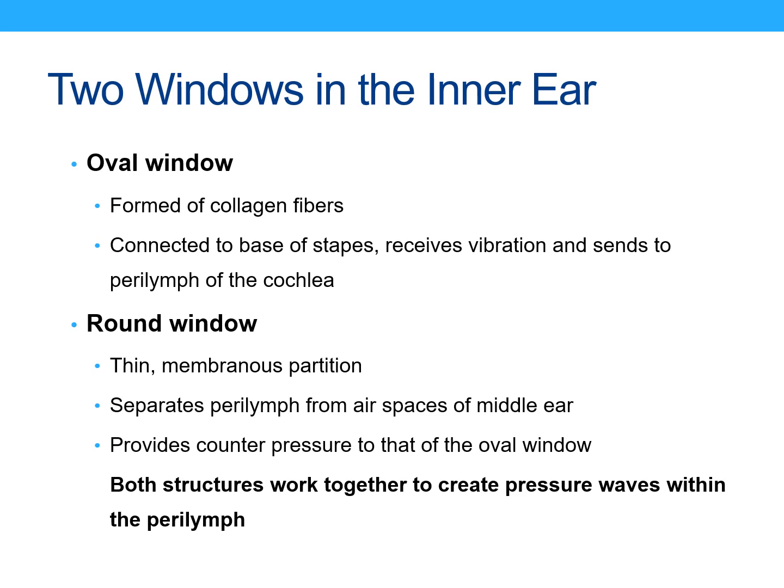And basically what the round window does is it provides a counter pressure to the pressure that's coming in at the oval window. So the pressure needs a place to go. Instead of just sending pressure continuously into the cochlea, it's going to bounce against the round window to counterbalance that pressure. Both of those structures are going to work together to create pressure waves within the perilymph that's in the cochlea.